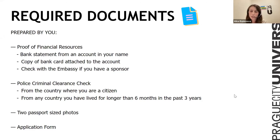So this must consist of a bank statement, which is issued from an account in your name. There should be approximately 4,000 euros, or an equivalent sum in your currency, in your account. And it should be very clear from the bank statement that you have these funds available. So that is regarding the bank statement.